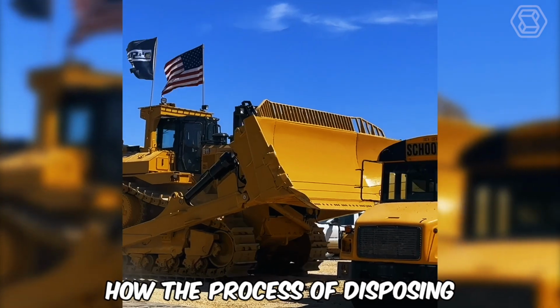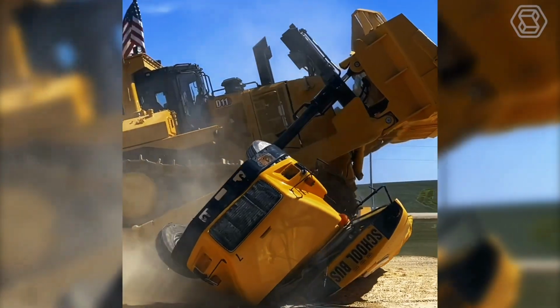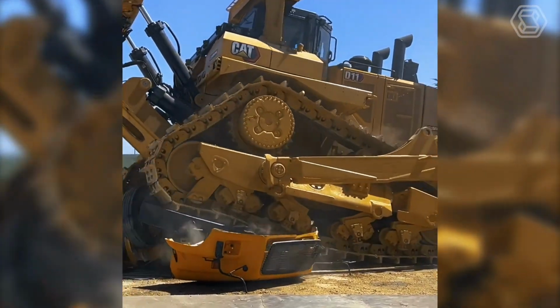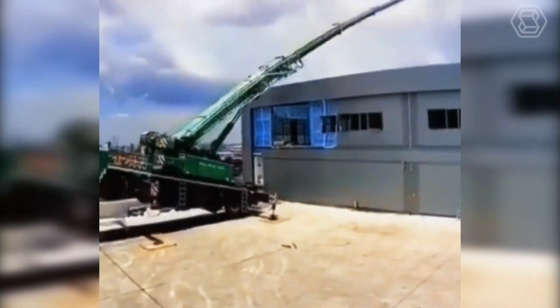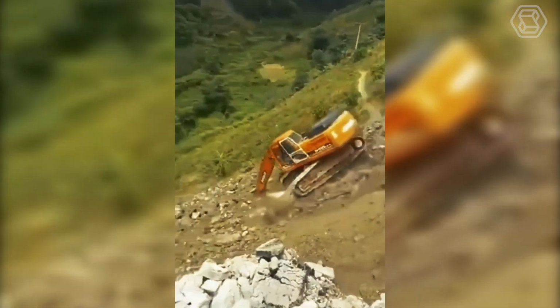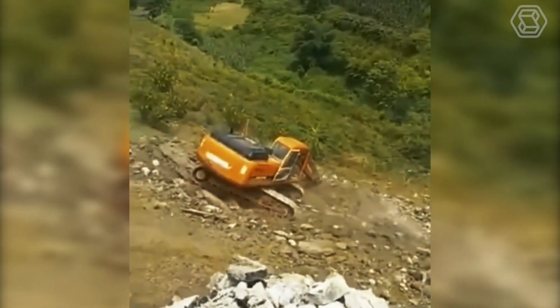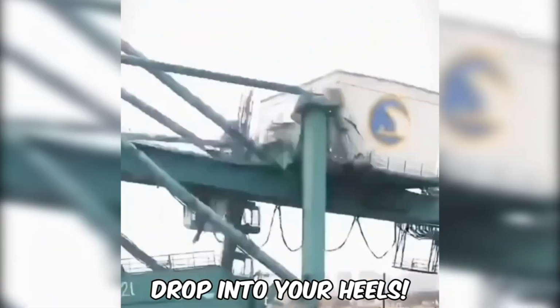If anyone has been wondering how the process of disposing of obsolete vehicles is done, you have a unique opportunity to look at it right now. Whoa, whoa, whoa! That's not jumping rope. The driver must have had a real adrenaline rush. Seeing such a thing in person will undoubtedly make your heart drop into your heels.